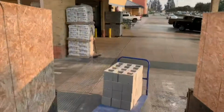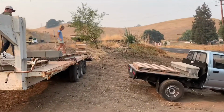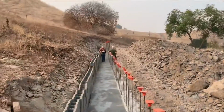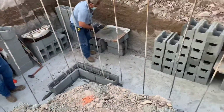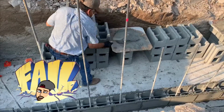Then I had to make a second trip to get the mortar because I couldn't fit it all on one trailer. We used my dad's little 4-wheel drive pickup truck to get the blocks closer, but we still had to carry them pretty far by hand. We set them along the backside of the footing where the masons could grab them pretty easy while they were working, but we still ended up having to move the blocks twice. We forgot to leave a space every 5 feet for the mud boards.